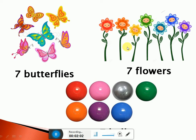Okay, now look at this. Here are flowers. Beautiful, colorful flowers. Okay, now let's count them. 1, 2, 3, 4, 5, 6, 7. Here are 7 flowers.